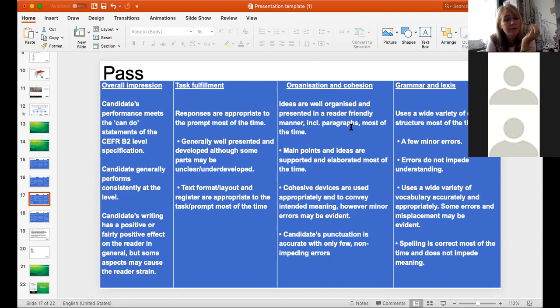You can see there are paragraphs, right? You can see cohesive devices, okay? There are minor errors that may be evident. So there is evidence that this is a B2 level, right? Some mistakes are allowed for the pass. There are a few minor errors in grammar.